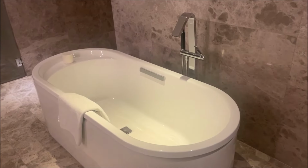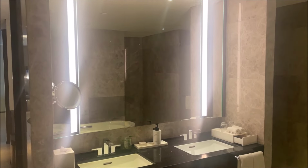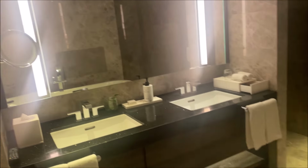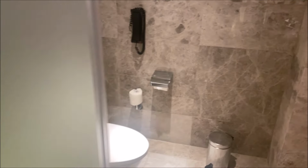We have the nice tub for Vanessa. Nice vanity with the TV in the vanity. And then you come around here. Nice, huge open shower. Through here, and the toilet facilities. So, once again, Conrad has done us well.